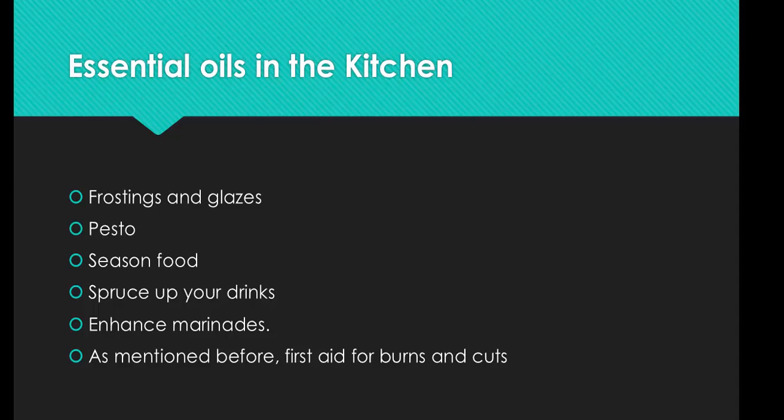You can use it to season food a little or a lot. It's quite potent, so you really don't need a whole lot of the oil. One or two drops in like a 5-quart spaghetti pot does it for me.